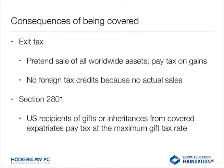So not great. The other thing that happens when you're a covered expatriate is Section 2801 applies, and this is where U.S. recipients of gifts or inheritances from covered expatriates pay tax at the maximum gift tax rate. Normally, you receive an inheritance, it's going to be tax-free, but if you receive an inheritance from a covered expatriate, that will not be the case. So that's another reason that being a covered expatriate can be bad.